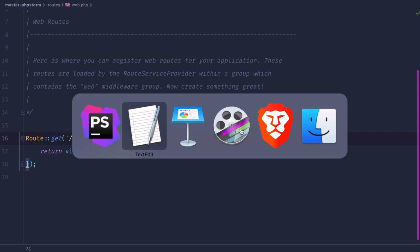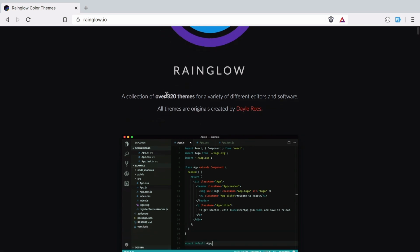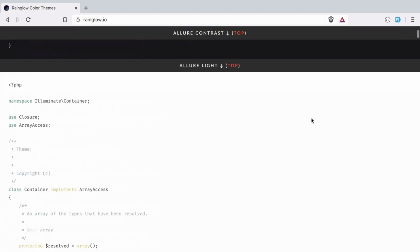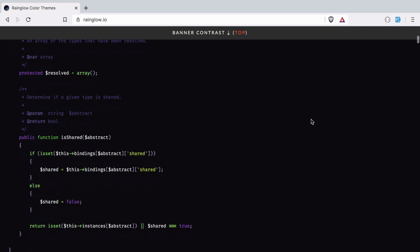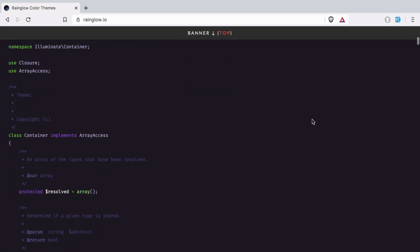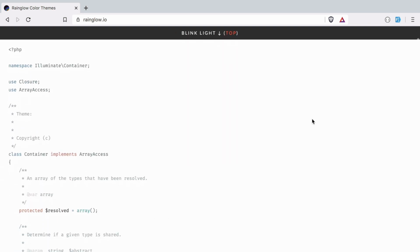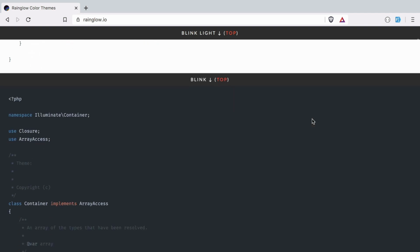Okay, next. Raincloud. So if you're not a fan of the material theme, you can check out Raincloud. It's a project by Dale Reese, also a known member of the Laravel community, and he has 320 themes for you. So if you scroll down here, you can see he has a lot of different color schemes that you can use for all your IDEs. This is not only PhpStorm, you can use it for all your editors. And I'm pretty sure you will find a lot of them here.